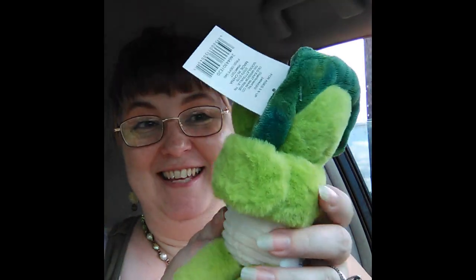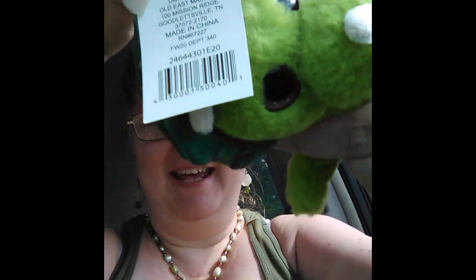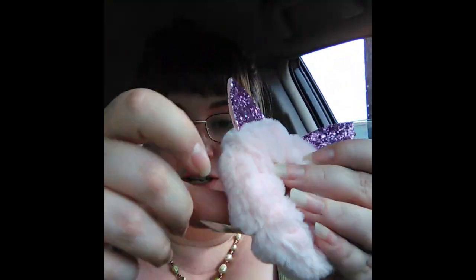There's one store that every time I go there, I told my husband, if you see a little triceratops that's like a little bracelet thing, let me know. I ended up turning the corner and finding it. I was like, yay, because triceratopses in general are my favorite dinosaur. Oh, that one's tiny. You could probably see that. It's not too bad today.